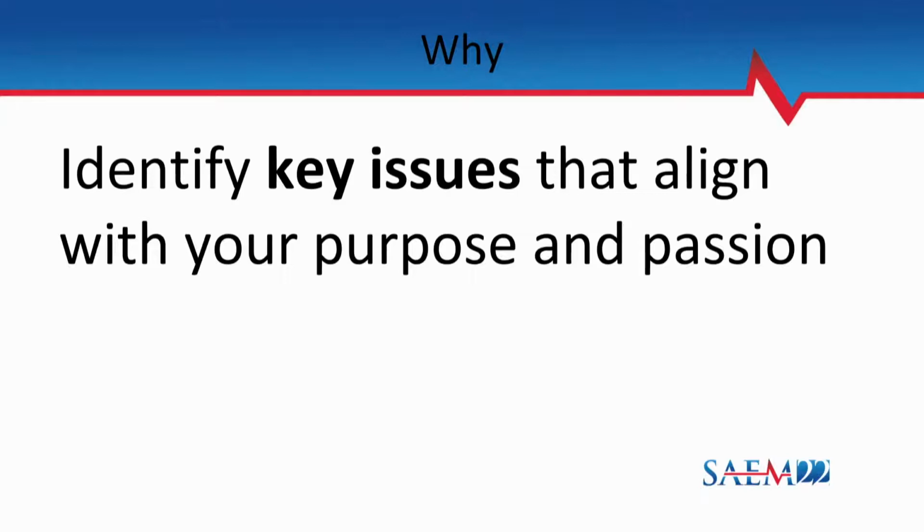So going back to the why, the who, what, and why of advocacy. Why are you doing this? It should be a key issue that aligns with your purpose, your passion, and your values.